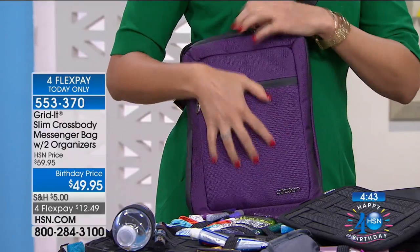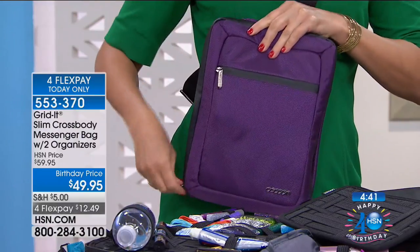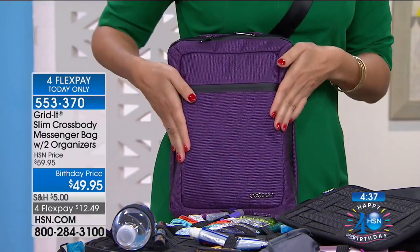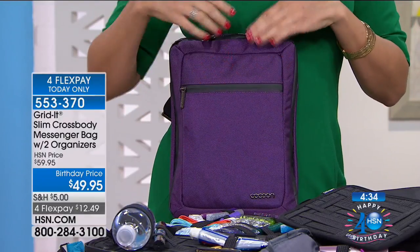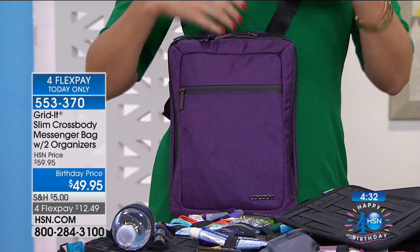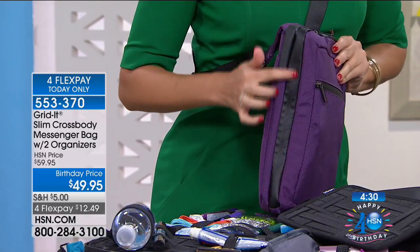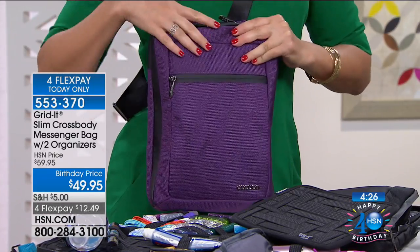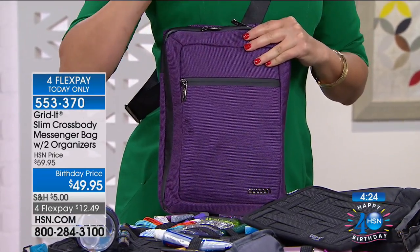Notice this material. It's a beautiful color, it's gorgeous, and it looks rich. What's great about it, though, is that unlike leather, if you get caught in a rainstorm, this is not going to stain on you. When it gets wet, it's just going to roll right off. And even the zippers, as you can see right there, have that rubberized zipper. So if you get caught in the rain, girls, don't worry about it.